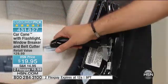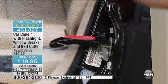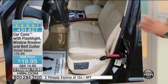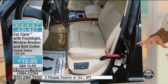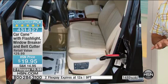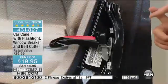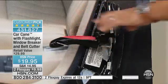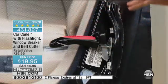Now you can use one hand or both hands to get out of the car, and conversely get back into the car when you return to it. Because for a lot of people, getting into the car is like a free fall. They get to a certain point where they're sitting back and they just let gravity take over. Well, that's dangerous. You could hit yourself on the console. You could hit your head on the roof of the car as you're getting in. The car cane allows you to be slow and controlled as you're getting in there.